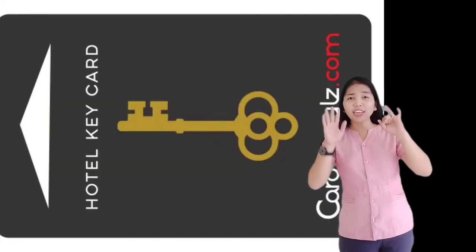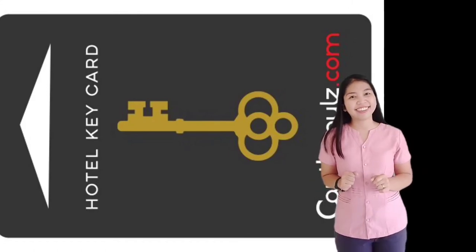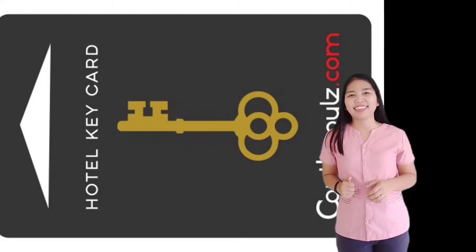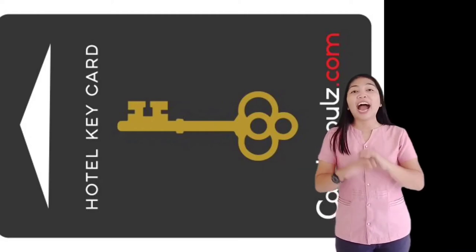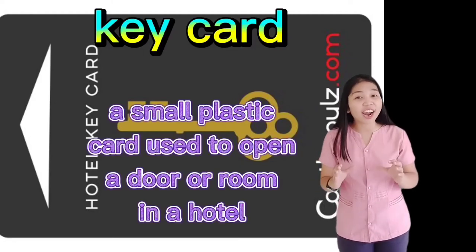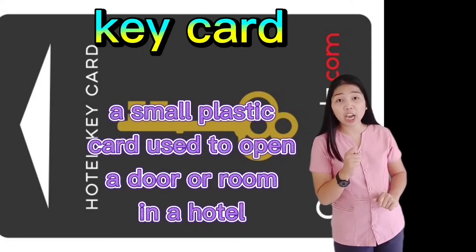The seventh one is, it's not an ID, it's not an ATM card. It's a key, but in the form of a card. That's why it's called a key card. A key card is a small plastic card that is used to open doors in hotels instead of using a key to open it.